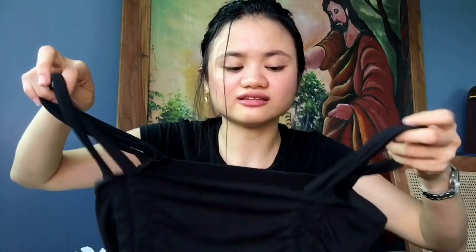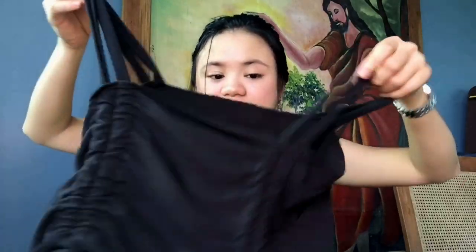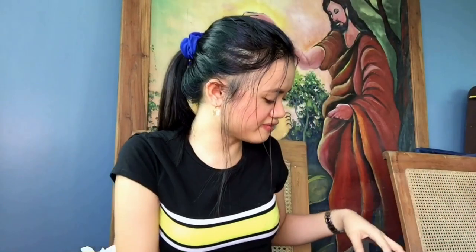Pero sayang, sayang talaga. But I'll definitely find another shop or another brand na nagki-cater ng ganitong style, because I really, really like the design and the style of this one. It's just that yung quality niya lang talaga is hindi maganda. But who am I to complain, girl? It's only 45 pesos or 55 pesos. So you really get what you pay for.